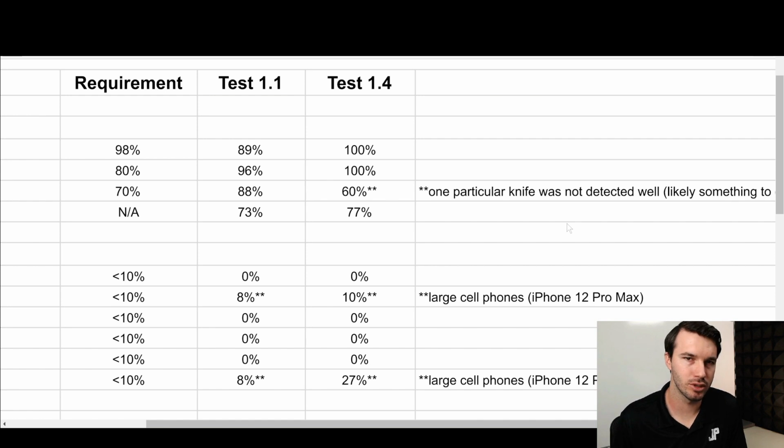But I'm putting an asterisk next to this one because I believe if there were more knives tested in the second test, let's say 10 knives, right? That one knife then would have only made up 10% of the overall tests, and they would have received a much higher percentage on the detection rate than if they just used those 2 knives like they did in the test there. So bad, but with a silver lining, right, is how I'm kind of looking at that one.